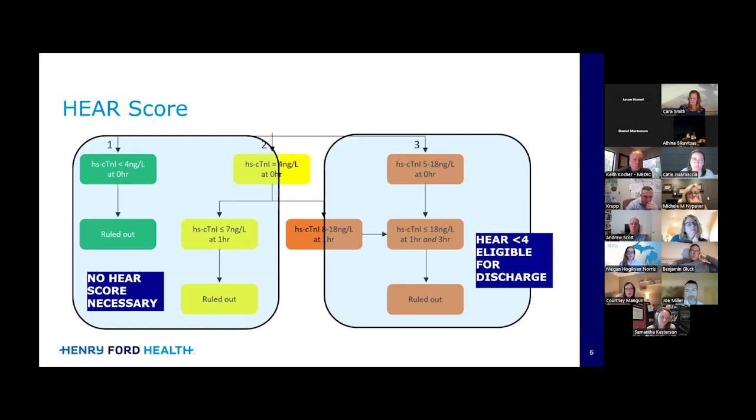So it looks like this didn't come out quite like I wanted, but essentially in that first bucket, if they ruled out with a very low 0 hour troponin, or they had a very low delta, they ruled out and did not require application of a HEART score. However, if they fell into this intermediate bucket where they had some abnormal troponin values but less than the 99th percentile, then they would have a HEART score applied, and if it was less than 4, they were eligible for discharge without further testing. If it was 4 or greater, then we would consider further testing in the observation unit for further risk stratification. And I'll show you some of the numbers in a bit of what actually happened in terms of testing.